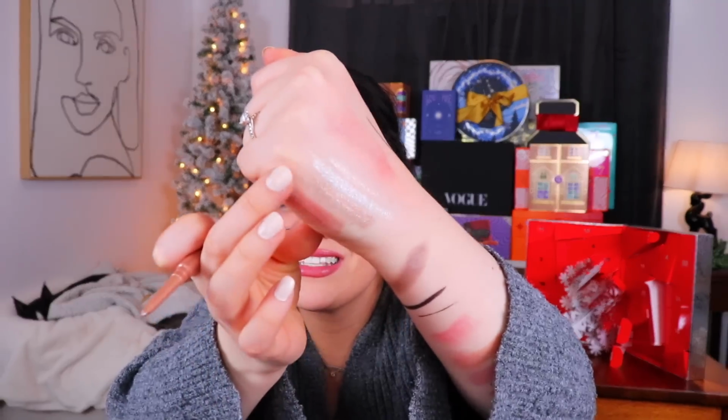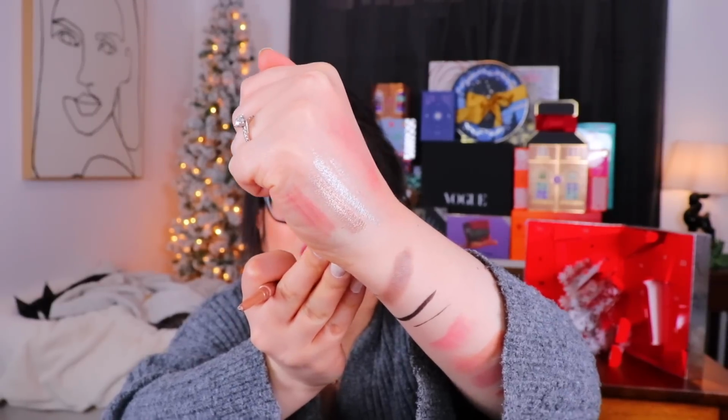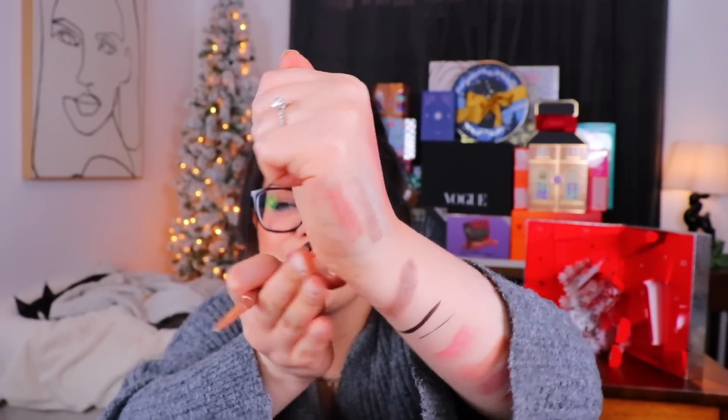Ooh, that is beautiful. I swatched it right there next to the silver one and that is so pretty. Just the lightest shade of kind of pink rose gold. It's really pretty, catches the light really nicely. As you guys can see, we are so close to the end of this advent calendar. Day number 23 is up next.